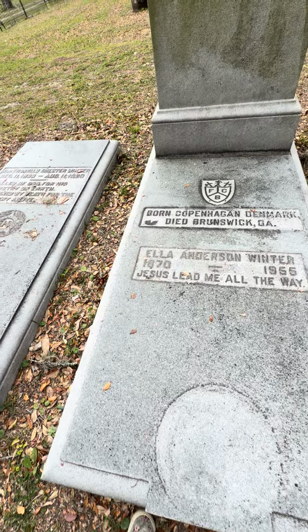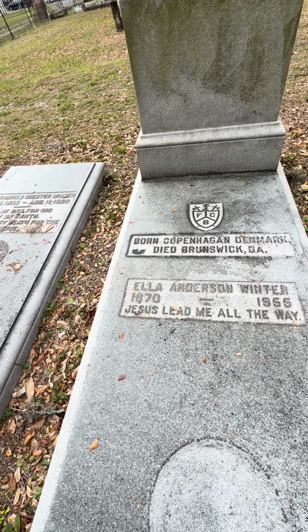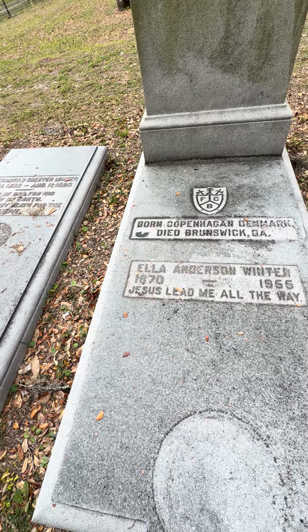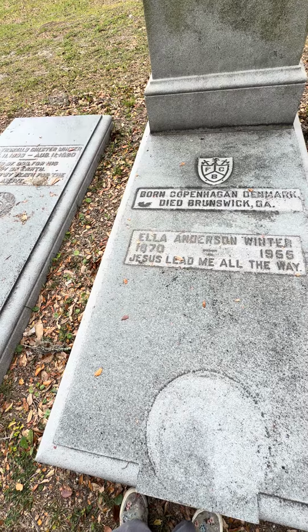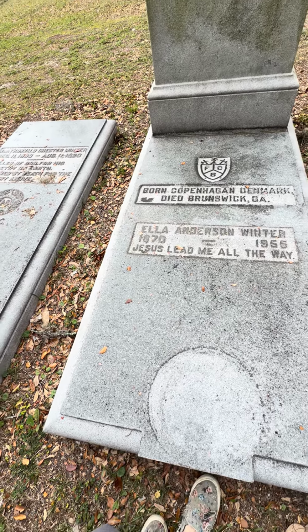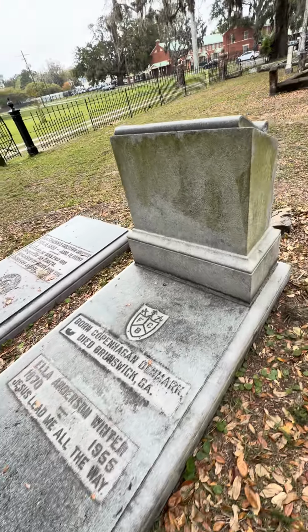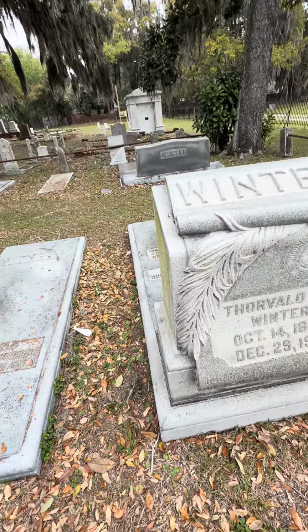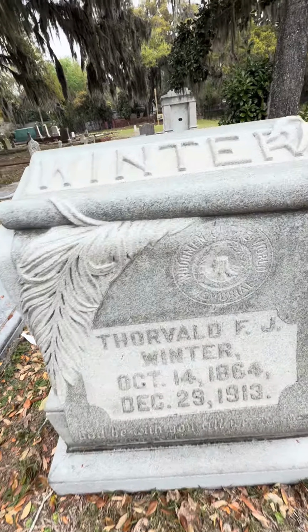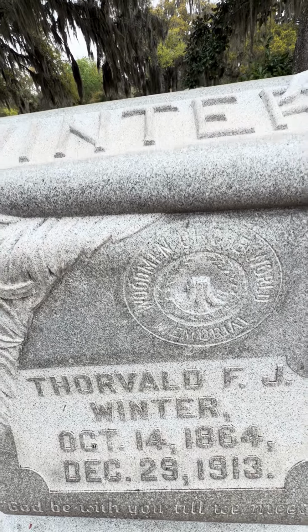Here is another one. Looks like it's got a coat of arms on it, maybe. And it says FCB. It says born in Copenhagen, Denmark, died in Brunswick, Georgia. And then Ella Winter, 1870 to 1956. Jesus lead me all the way. This is the one that I showed you a minute ago with the beautiful fern on the front of it. That would be Thomas Winter, the one with the coat of arms. And looks like Woodman of the World, yes.